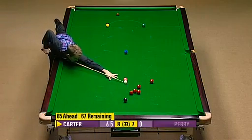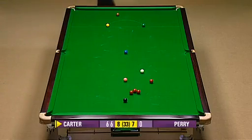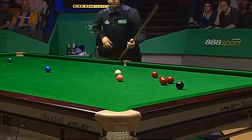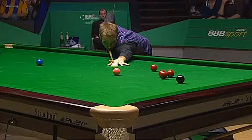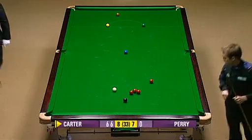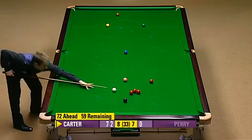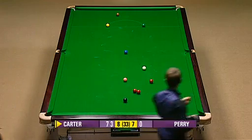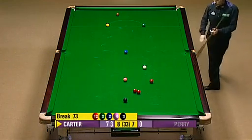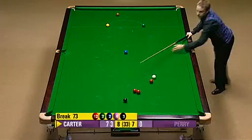So, simple frame ball for Carter. 56. Perry led 5-2, but Carter, who won the last frame last evening and the first five this afternoon, went 8-5 up. Can't wait for tomorrow morning's session, Clive. Can Joe Perry get Carter, do you think? 72. Well, he's certainly given himself a better chance from 8-5 down by reducing that to 8-7. But he's going to be 9-7 behind, presumably, tomorrow morning.